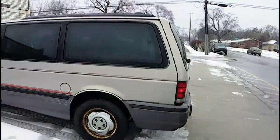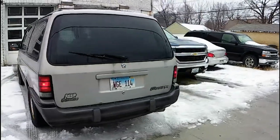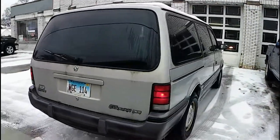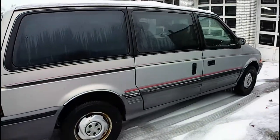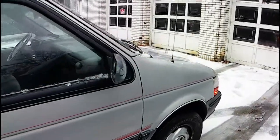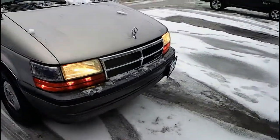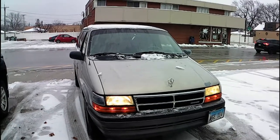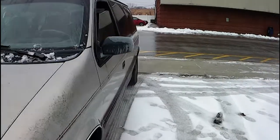But very original. It hasn't been cut up or customized or anything like that. So, unfortunately, the Achilles heel to a lot of these vehicles here in the Midwest is rust. And this one is no exception.